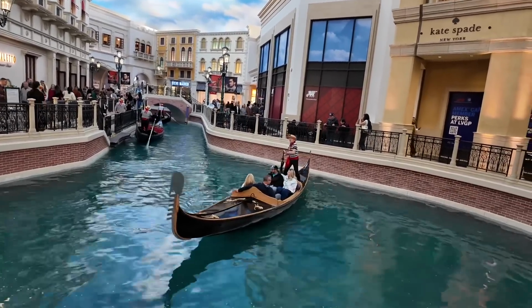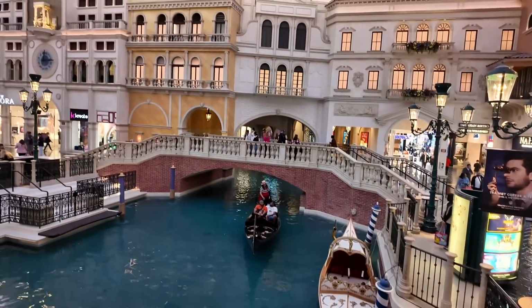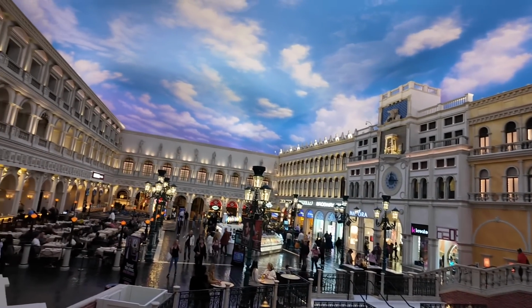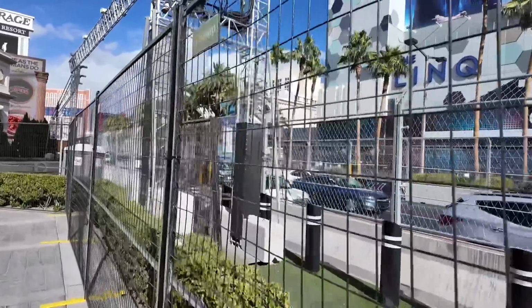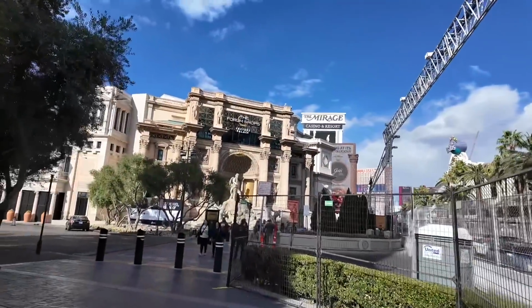If you just saw this without me walking in here, you would just assume you were outside. Closer look, you can see that that's a painting up there. But it definitely has that indoor-for-outdoor vibe, similar to the Mexico Pavilion at Epcot, if you're familiar with that. It really would be a neat experience to go on one of the little gondolas. Just take a look at this, how this definitely looks like I'm outside. Definitely got all the fences set up for the race that's going to be happening, I believe at the end of next week.